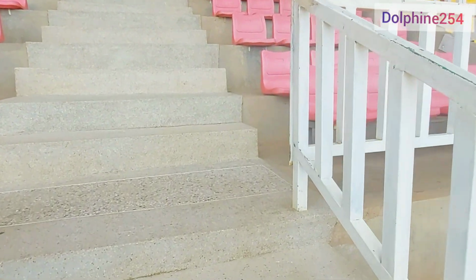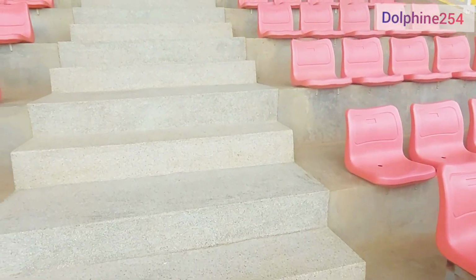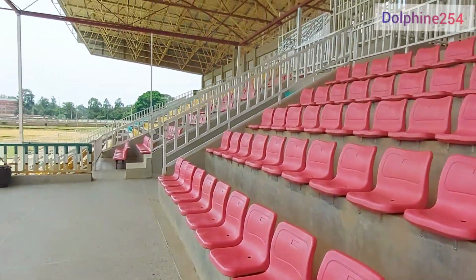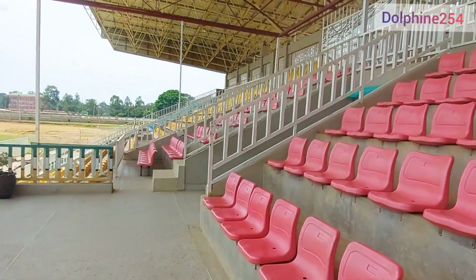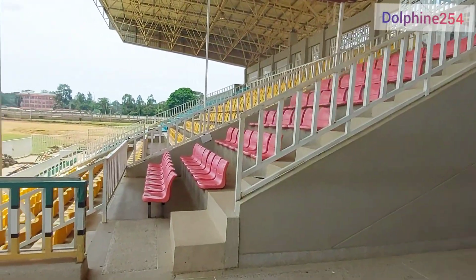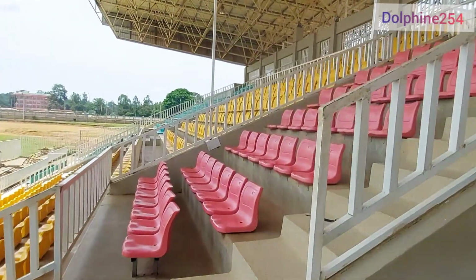So I'm already inside the Kakamega Buhungu Stadium. So this is how it looks like. It's so beautiful, guys. I think you can see. So yeah, this is how it looks like. Constructions are still underway.